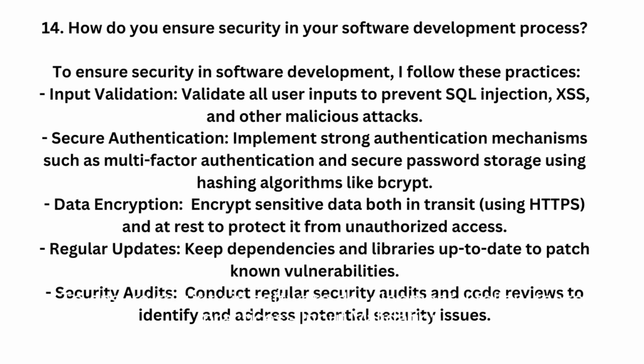To ensure security in software development, I follow these practices: Input validation. Validate all user inputs to prevent SQL injection, XSS, and other malicious attacks. Secure authentication. Implement strong authentication mechanisms, such as multi-factor authentication and secure password storage using hashing algorithms like bcrypt.